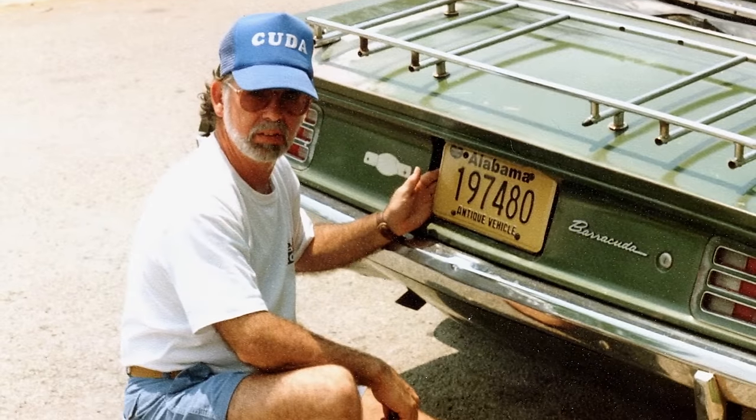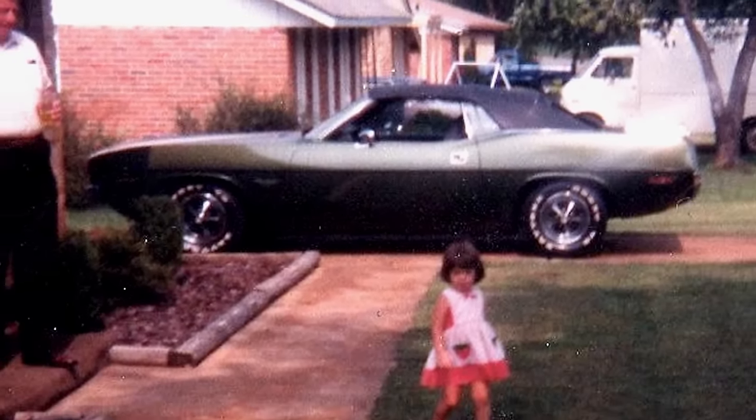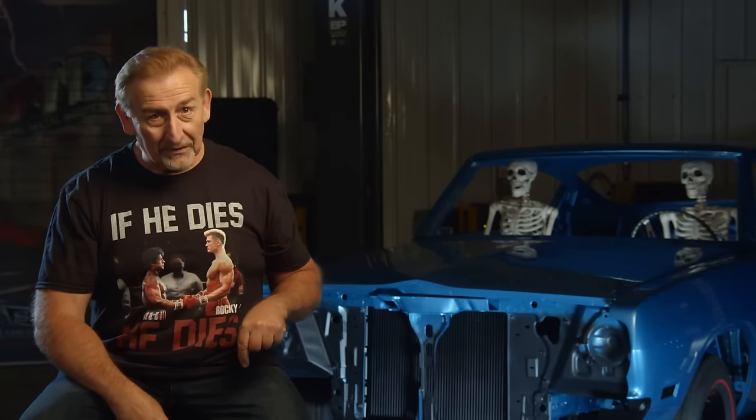But listening to the stories and feeling the sentiment and seeing pictures of her as a little girl next to the car helping her dad work on it, those are the moments that to me, regardless of the persona I put on, a tough guy, well, I am a tough guy too, but I'm also a very sensitive guy when it comes to family and history, and I loved that story.